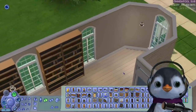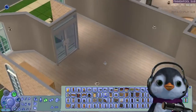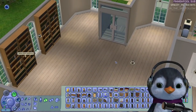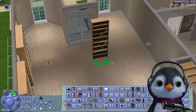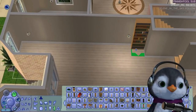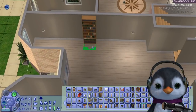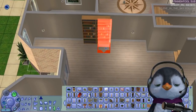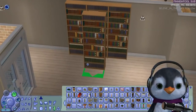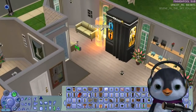Okay, there we go. There's gonna be a little couch corner here too, and there, I think, as well. And we need some snacks here too. Let's see, let's put them here, I think. Okay. Snack machines!